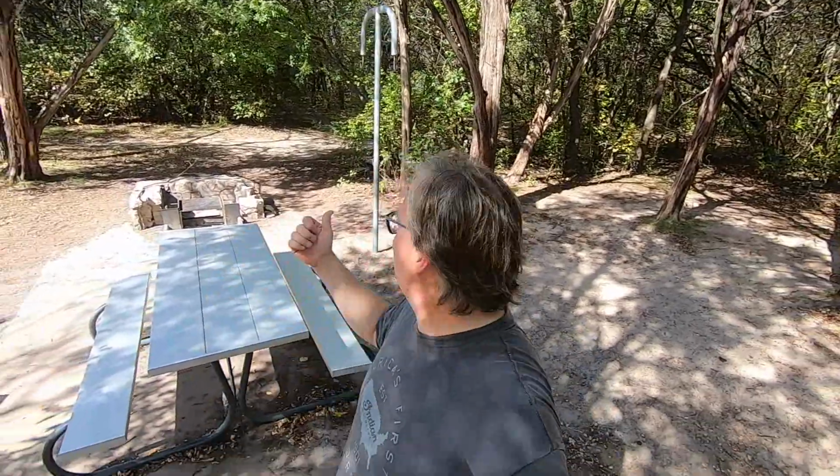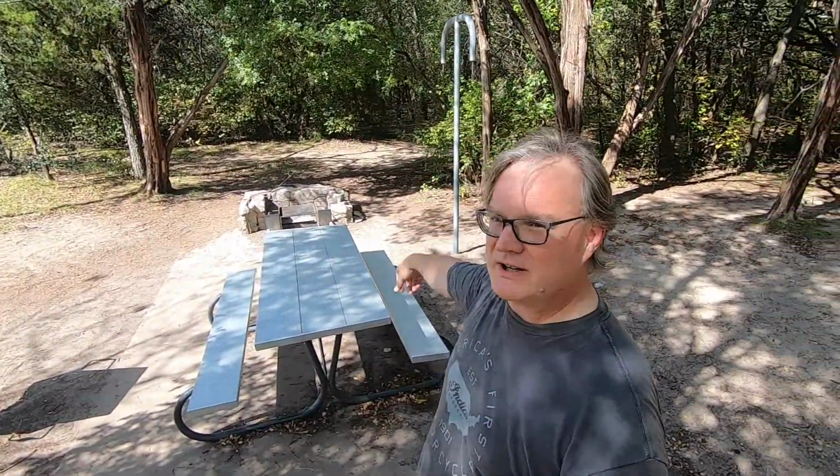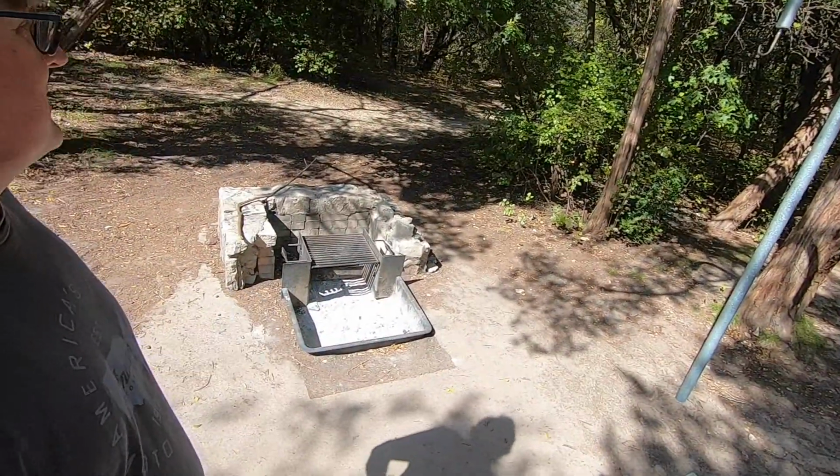So we've got the picnic table behind me, and right over here you can see the little metal pole to hang your trash bags off of. They've got a grill installed, as well as a fire pit with a grill grate down here. Just going to make sure I've got that on the camera, that's cool.